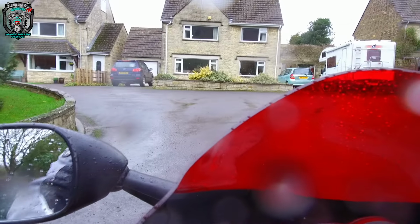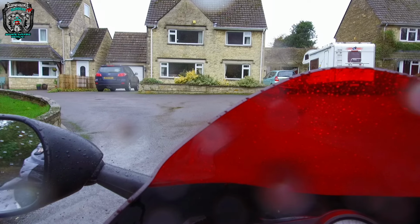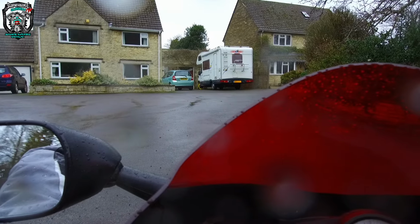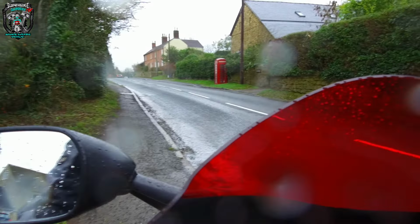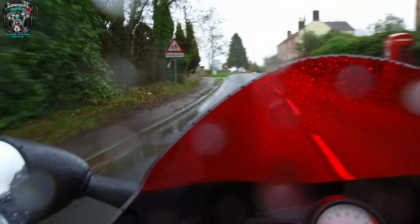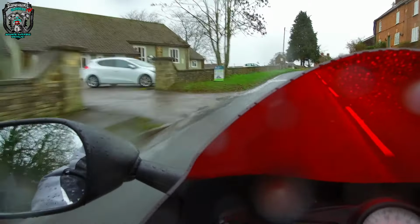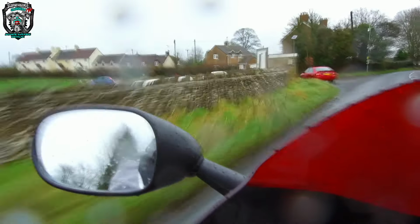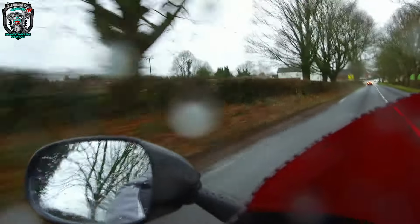And then coming back down. Yeah, it's on 3 cylinders ticking over. And give it some beans to get it to pull away. Right. When the revs get up, sort of above 6,500, 7,000, it seems to pull clean.